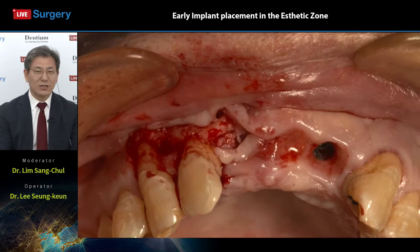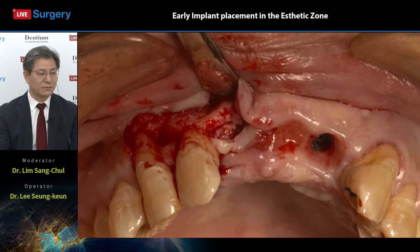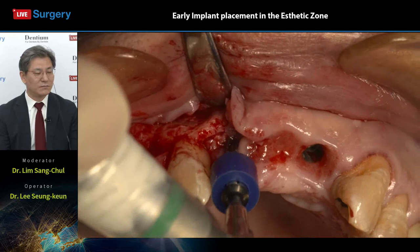Prosthetic option number one: SCRP type screw-retained bridge, and another one is a cement-type implant bridge.